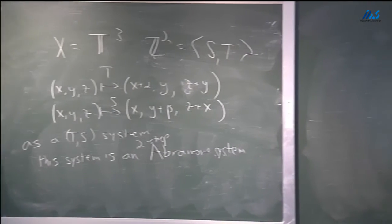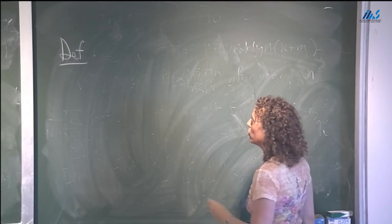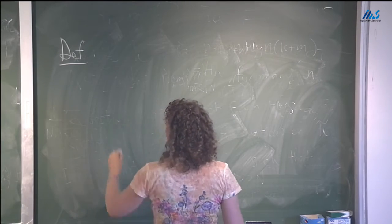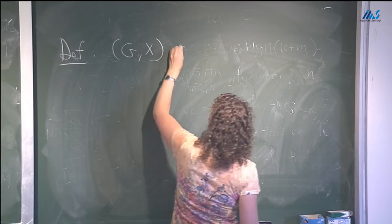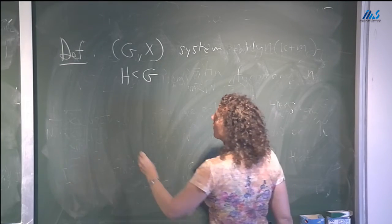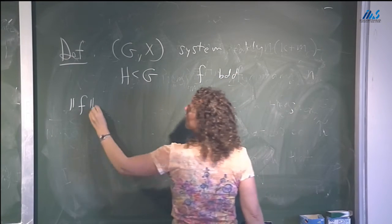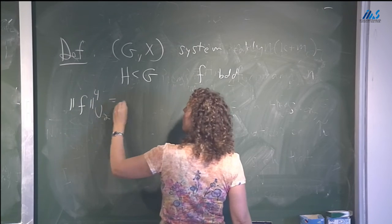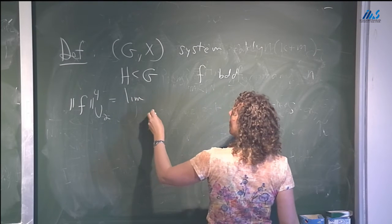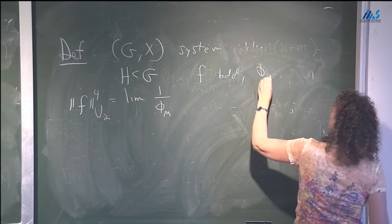So here's a definition. Maybe some of you have seen it before. Let me introduce the U2 norms for a G action. So suppose I have a measure preserving G system, and I have some subgroup H. I can define the U2 norm of a function f, where f is a bounded function. The U2 norm of f to the fourth is defined to be the limit of one over, I'll describe this in phi m, where phi m is a Folner sequence in H.